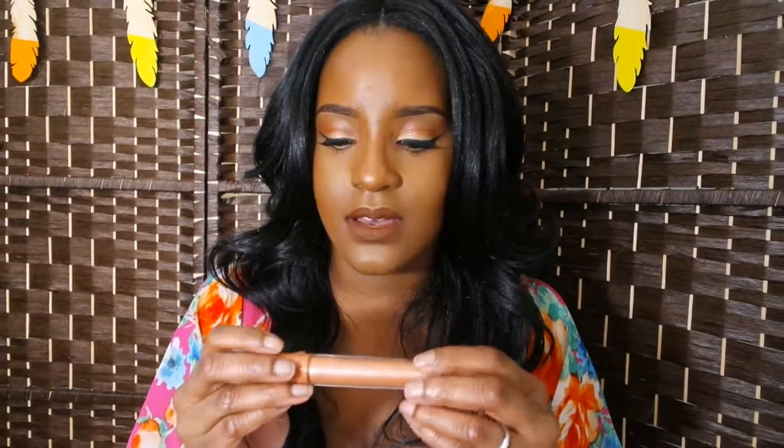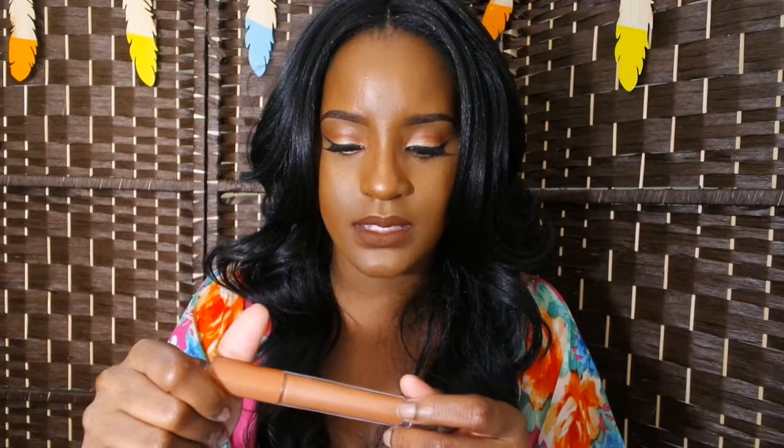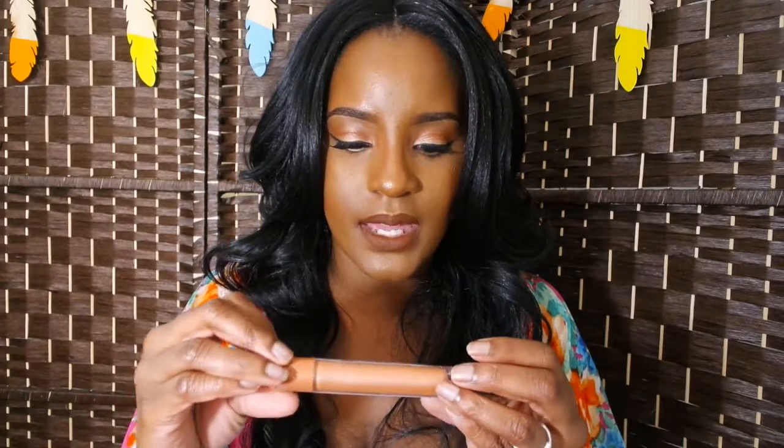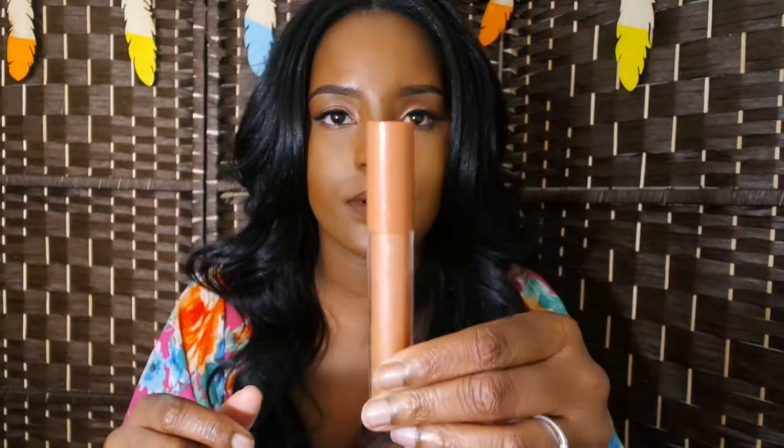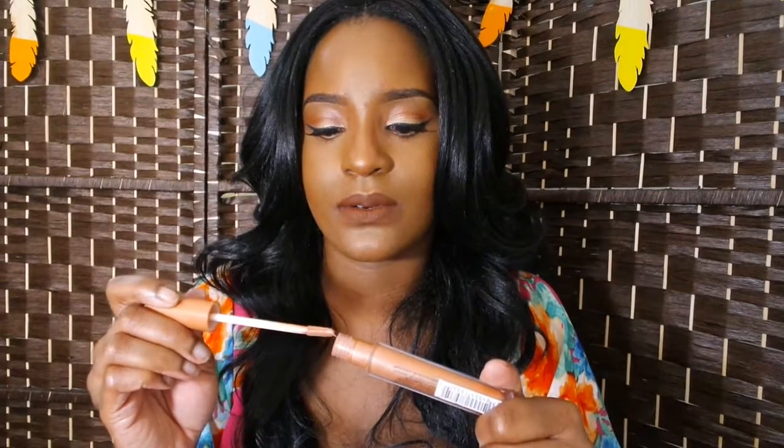Then I went over to Dollar General and I just happened to see this gloss, so I decided to get it. It is called Snuggle. I'm not sure who the name brand is, but the name of it is Snuggle. So if y'all see these that look like this in this little tube, then grab the one with the brown top that says Snuggle.